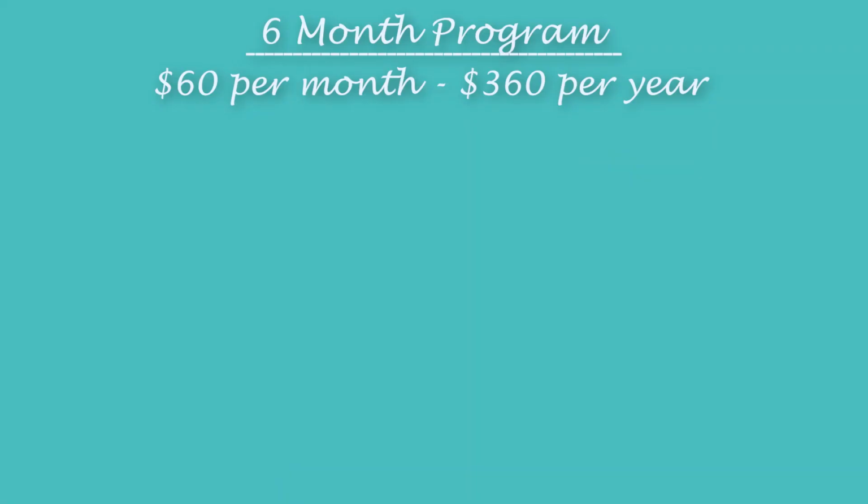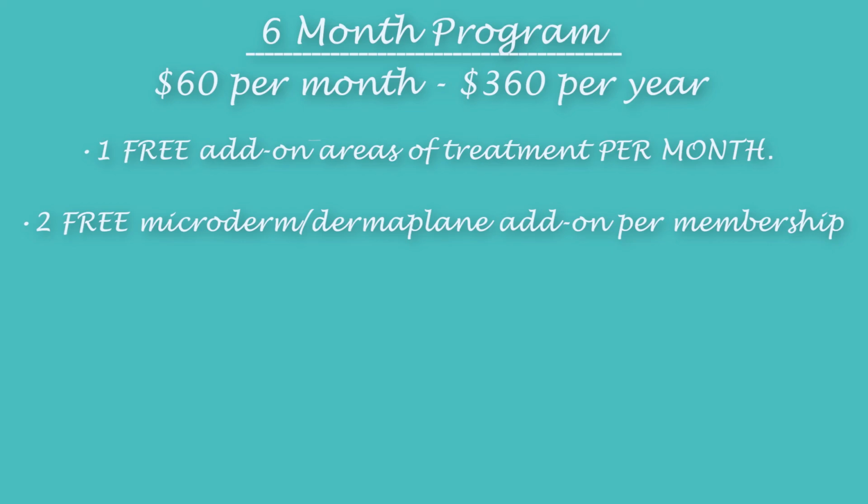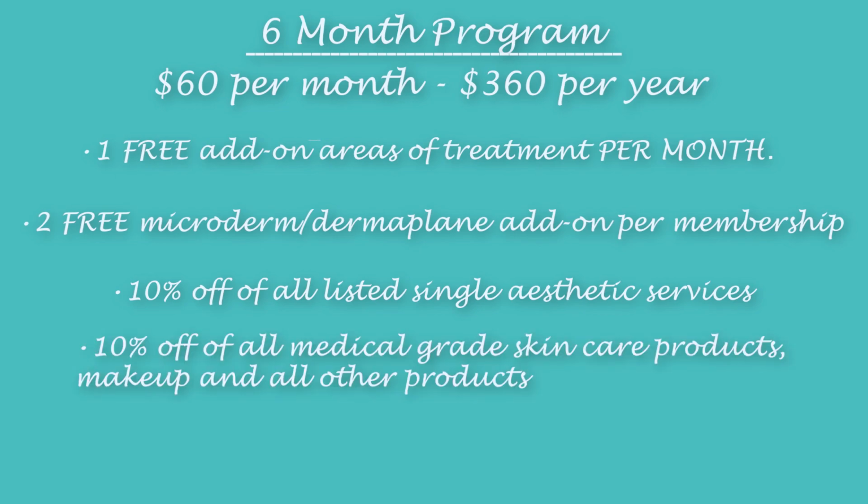For the 6-month option, patients will pay $60 per month or $360 for 6 months. Same as the 12-month option, if you pay this upfront, you'll receive an additional 5% discount. Now, with this membership, patients will receive 1 free add-on area of treatment per month. That can be the neck, décolleté, or hands. 2 free microdermabrasion or dermaplane add-ons per membership. 10% off any single service that I listed earlier, and 10% off all medical grade skincare products and makeup. Lastly, skin refreshers will receive exclusive offers and special gifts as their 6-month membership continues.